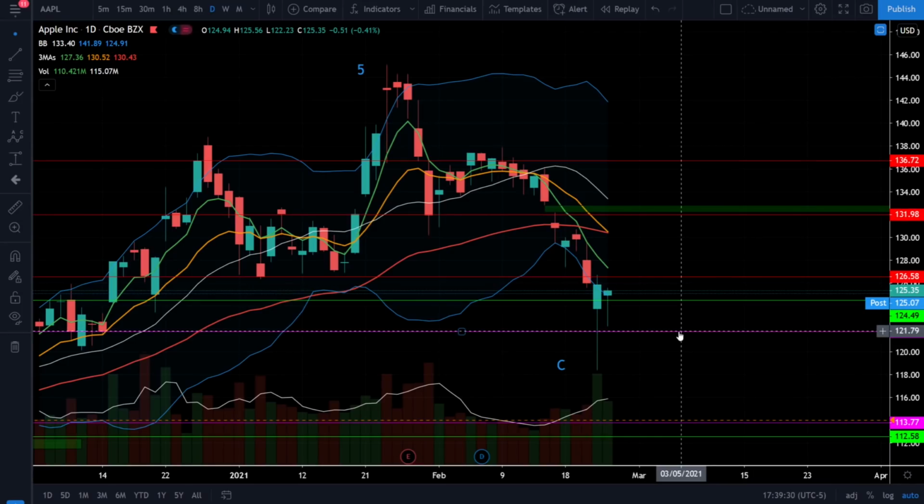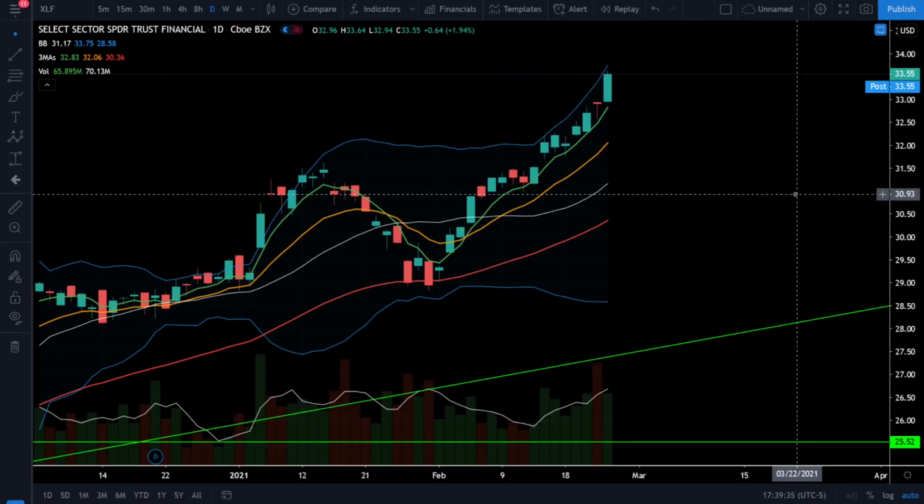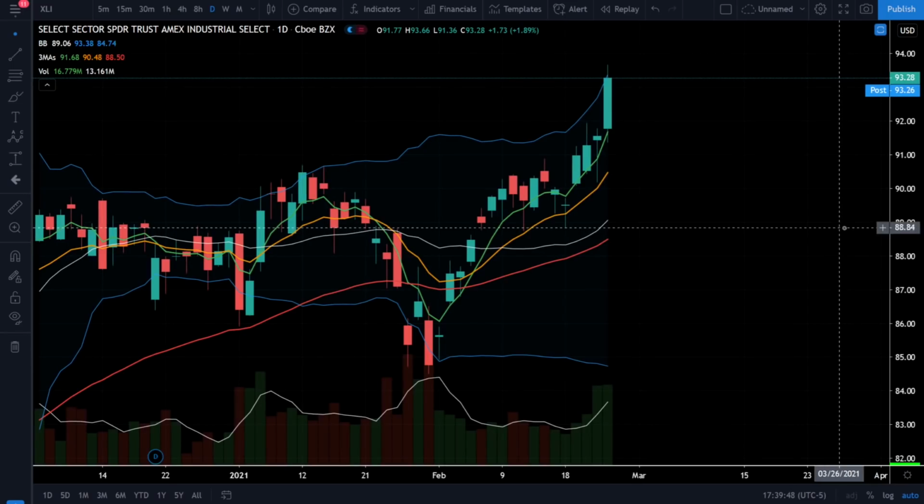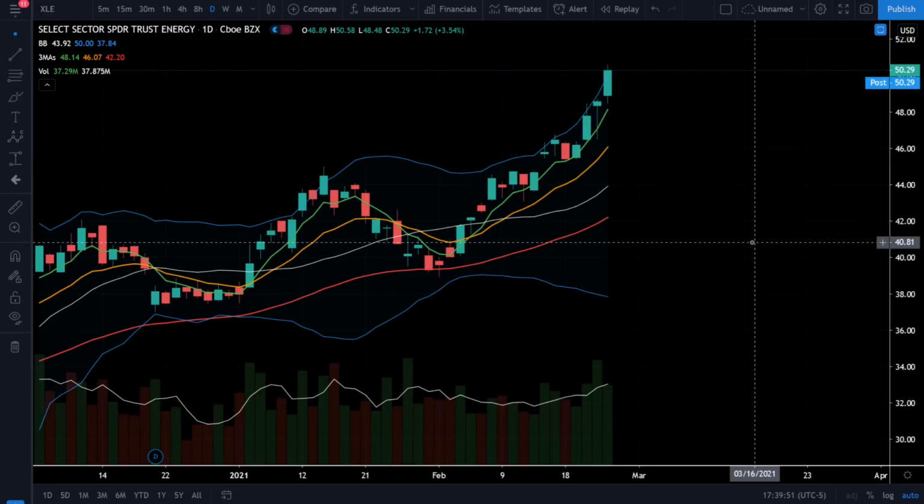On the financial sector, we continue to go higher, going up 1.94% today with a very strong bull trend, so the financial sector is still looking very solid. On the industrial sector, we went up 1.89% today, and we also still have a very strong bull trend on the industrials. On the energy sector, we went up a whopping 3.54%. And again, very strong bull trend with very strong bullish price action.